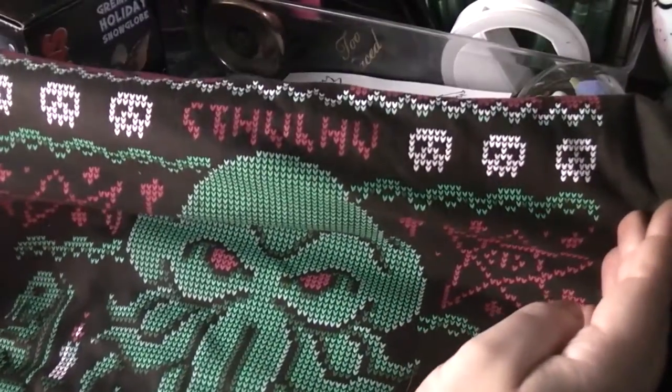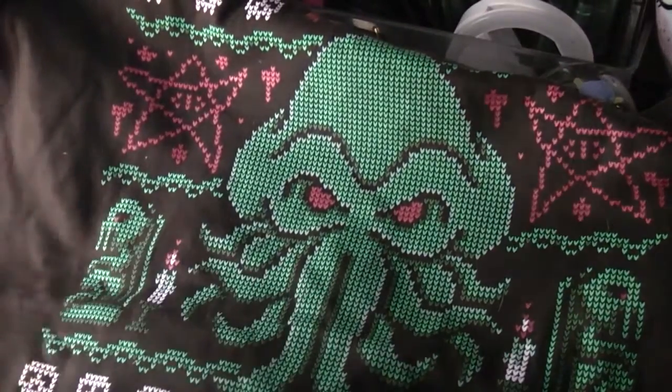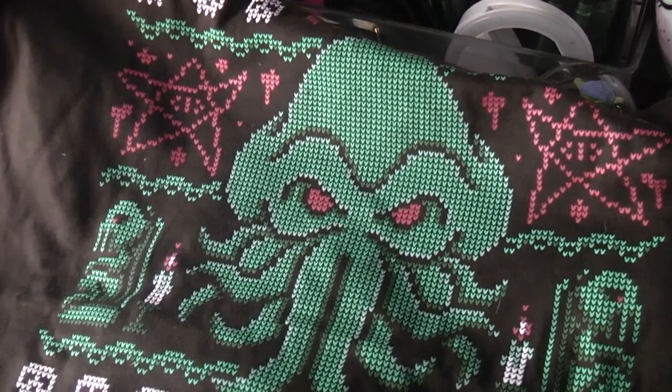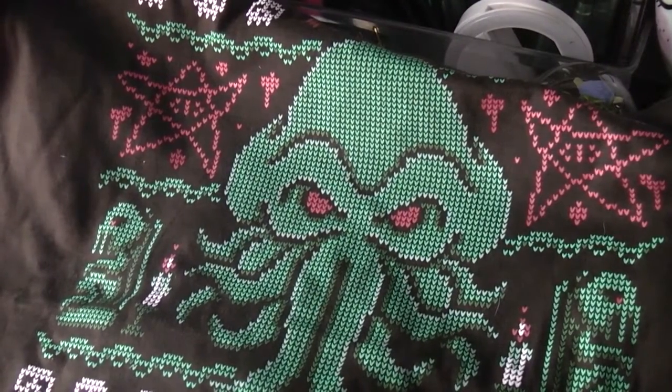But it just says Cthulhu Awakens. Got the guy down there, the candles, the books. I mean, he is nice. It just kind of looks like hand-stitched, like embroidered, so I do quite like it. It's just that I'm not a massive fan of Cthulhu. I do love all the different variations of how people say Cthulhu, though. There's a lot of people struggling with the pronunciation of it. But yeah, I like it. I think it's a nice t-shirt. Is it my favourite I've ever received? No. Is it my least favourite? No, actually, in fairness. I don't think it's the worst one we've ever had.